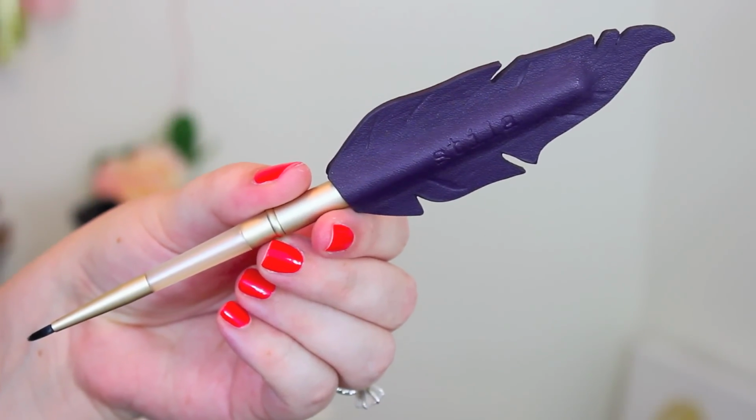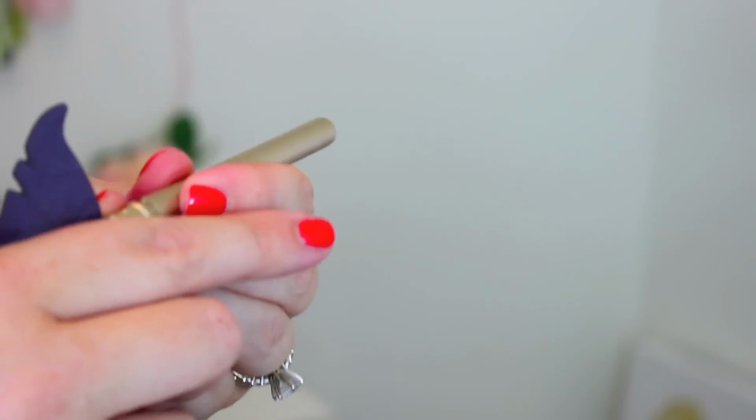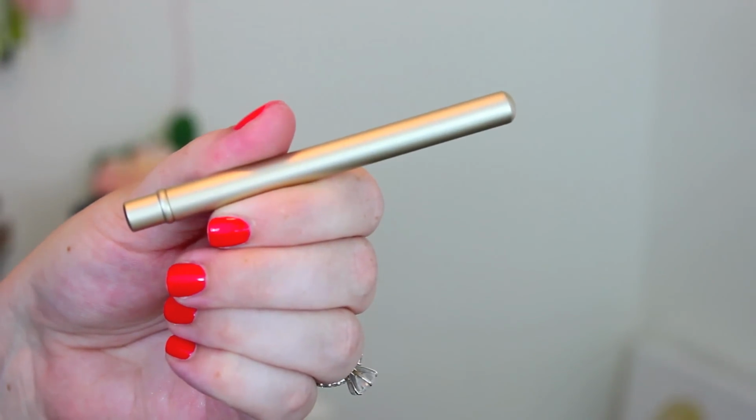It's a great brush. I feel like it works perfectly with these cushion liners because it's kind of tapered on the end. The bristles are stiff, but at the same time they have a lot of movement, and I feel like it just works perfectly to apply your liner, and you don't have to really build up the line. You can get a thin line or you can get a thick line with one stroke. So I really like this brush.